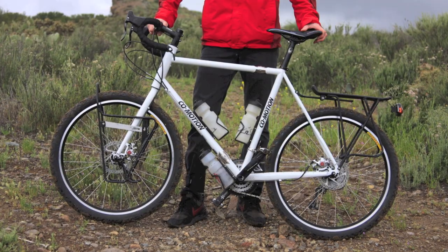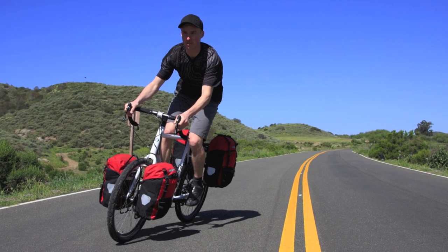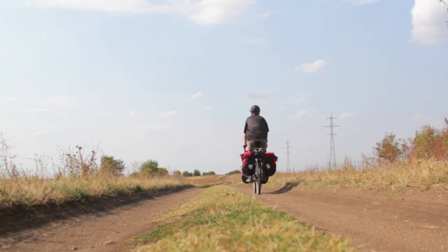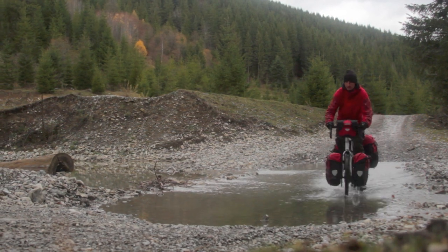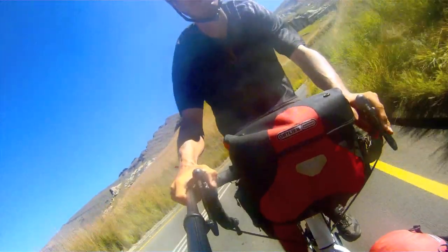For the last 2 years, I've been using the American-made Co-Motion Pangea touring bicycle to navigate through more than 24 different countries in North America, Europe, and Africa. I've cycled thousands of miles through sand, snow, mud, and ice, climbed hundreds of steep mountains, sped pleasantly through the flatlands, and flew downhill with joy.